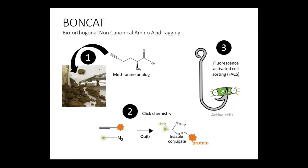It's called bio-orthogonal non-canonical amino acid tagging. That's a very long name for something that is in fact really simple. It's a three-step process where you incubate the soil with a modified methionine. You can see this methionine, I don't know if you can see my mouse. This methionine has an additional alkyne group here. And so it will be incorporated into proteins, and we actually checked that you have to have active cells in the soil for that to happen. It cannot just diffuse into a cell. It has to be incorporated into proteins. And then after the incubation, you can get the cells off the soil, which is another question that I'm happy to discuss, how you do that and how efficient it is.